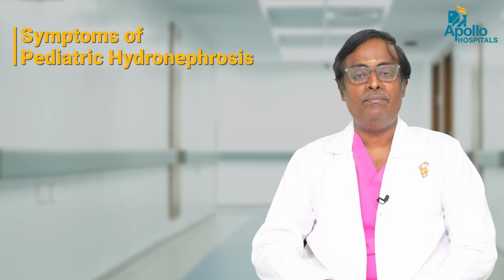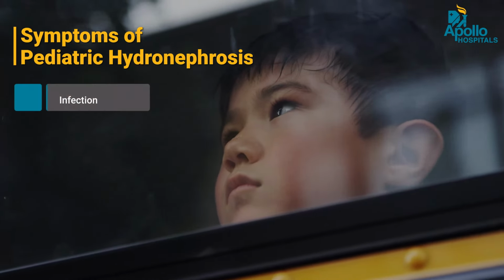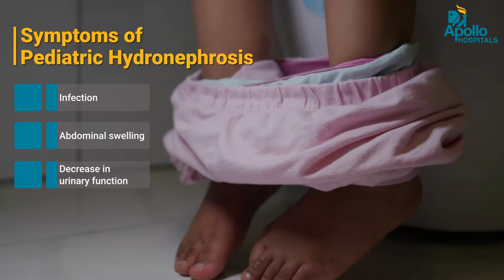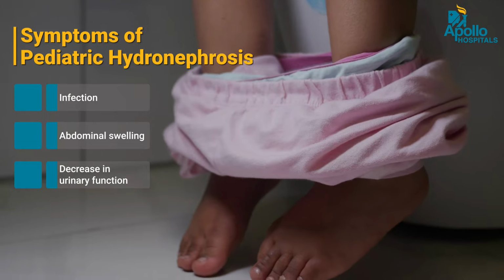a significant cause. So previously, before 20-30 years, most of these children were only picked up when they became symptomatic, in the sense that when they developed an infection or they developed an abdominal swelling or the child had a decrease in urinary function with a lot of pus circulating in the urine.